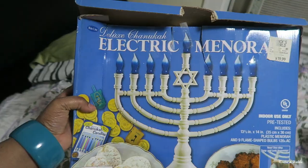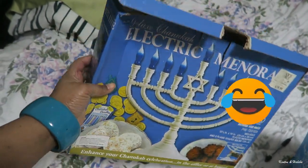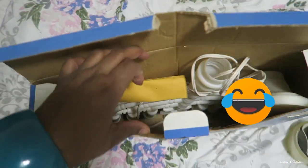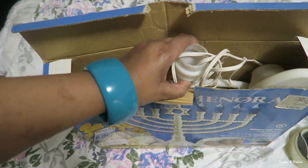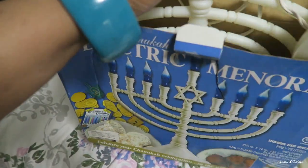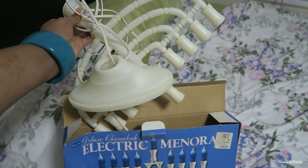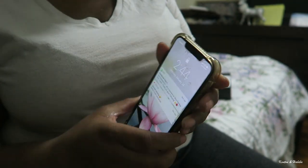Anyway, then she has this menorah, because of course we all need a menorah, right? Even when you're not Jewish, you need a menorah. But anyway, really, she bought this for work. She says back in the day she was decorating for someone. She was trying to be inclusive and had a menorah. Interesting. Anyway, as you can see, it is late, 2:44 a.m.